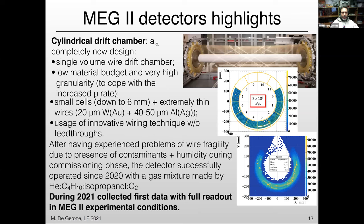This is probably the bigger upgrade that we did, because it's the one concerning the drift chamber. The drift chamber was completely redesigned. Now we use a single volume wire drift chamber system with a very low material budget and very high granularity. Each cell is as big as 6 millimeters, with extremely thin wires. For example, we have tungsten wire with a diameter of 20 microns. And we also used an innovative wiring technique without any kind of feedthrough.